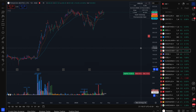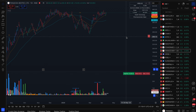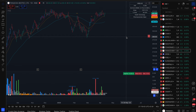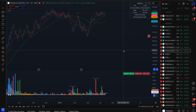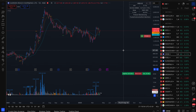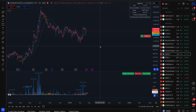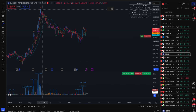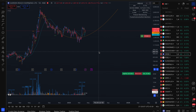Panacea, like you can see that there's a prior up move, and then there's a very nice base here. If you want to really name it, this could be an inverse head and shoulder, or even a cup, and now the handle is forming. So it's another interesting name here. Garden Reach Shipbuilders, GRSE, prior uptrend, and then this is, I mean, you can imagine what I want to show, or what I am imagining, right?